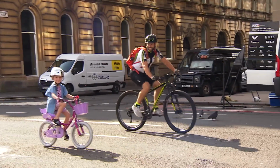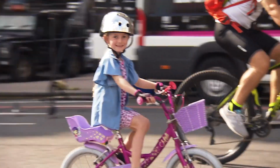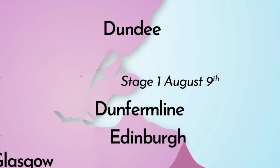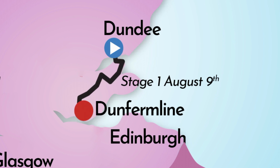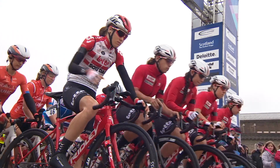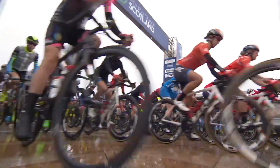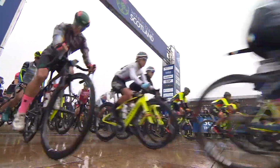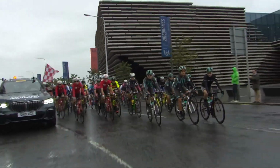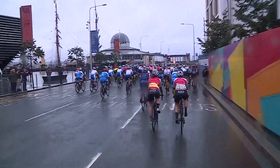Now it's time for the Women's Tour of Scotland. On paper, the route for Stage 1 to Dunfermline was 103 kilometres, with 2 Event Scotland Queen of the Mountain climbs and 3 Motorolo sprints, as well as a punchy uphill finish. Hardy Scottish souls lined the start to wave the 89 riders off from Dundee, braving the wind and rain, which would very much become the story of the day.